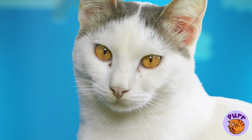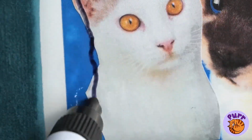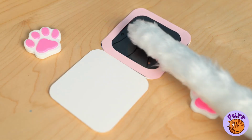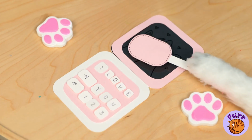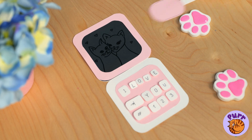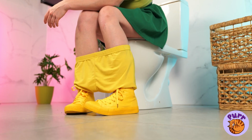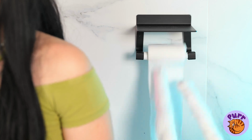Nothing wrong with a little photo edit. And a little laminate makes it official. Better yet, let's trace on an outline. And add to our special computer. Watch what happens in the right light. It's like a love letter for the digital age. Someone needs privacy, so I tiptoe while we grab some of this toilet paper.